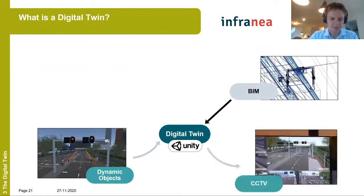And finally, we can connect our command and control software to the digital twin. And this software is the same software that will be used to control the real tunnel. So with all these components combined, we have a digital twin that looks and behaves the same as the real tunnel, which gives us the opportunity to do several nice things.